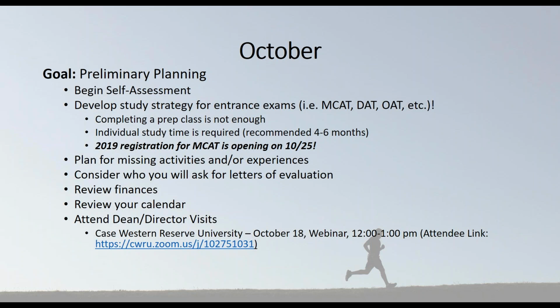October is also a good month to plan for missing activities and/or experiences. So again, using that self-assessment, you can see the areas that we've indicated are those you should have considered on your path to your program of choice: clinical experiences, community service, the like. In reviewing that self-assessment, and in your general experiences as you've spoken about them to advisors and mentors, you can plan to fill in any gaps between now and when you apply in June. You'll also want to use this month to consider who you will ask for letters of evaluation, which we'll go into greater detail on a bit later.